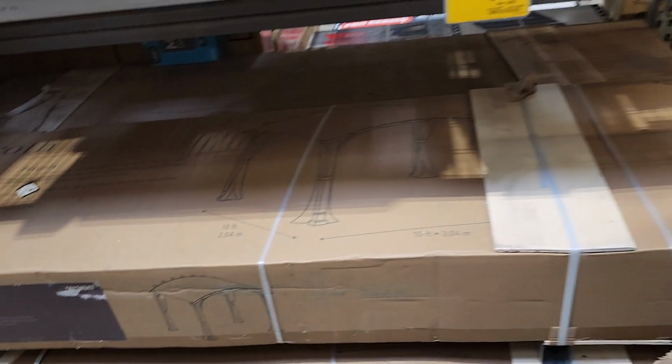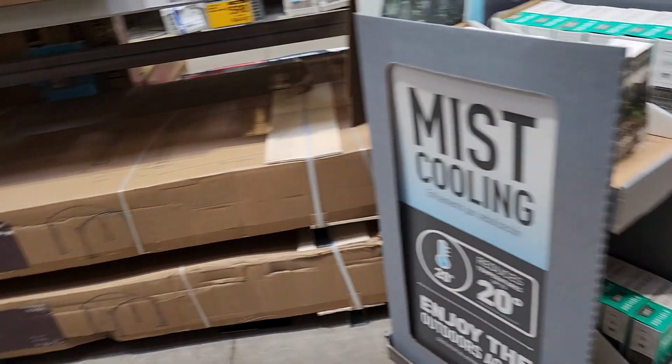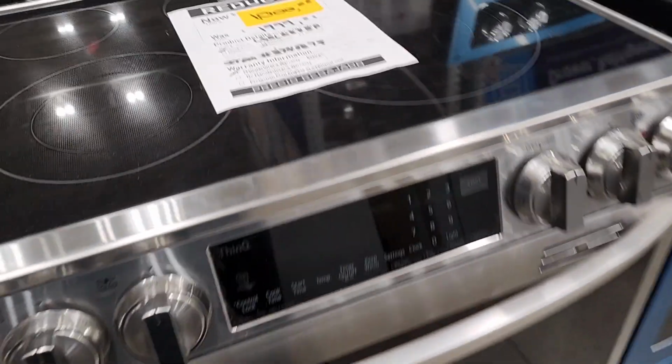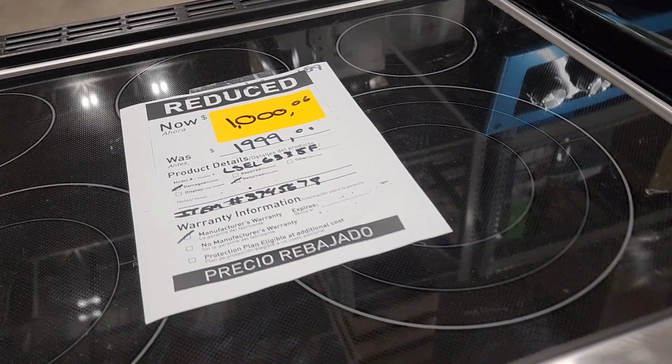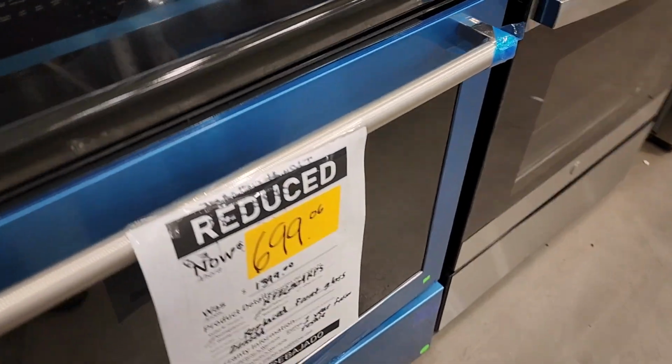This is a curved pergola. It's a really nice pergola for the patio. So lots of good deals on these. Make sure you guys keep an eye out. Same thing with the appliances. Killer deals on these appliances. Some of them are really good, brand new condition. Some of them are beat up.